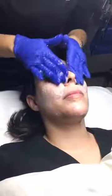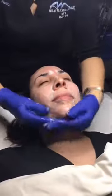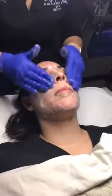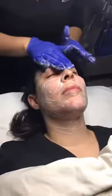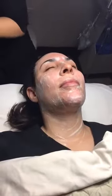So we're gonna clean her face first. Nice and cleansed. How long is this treatment once she's in the bed, Nancy? How long is she here for? Less than 20 minutes. It's very quick. Quick in and out, and a few days of beautiful skin. Baby skin.